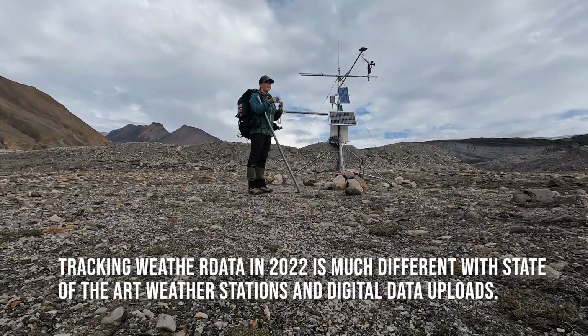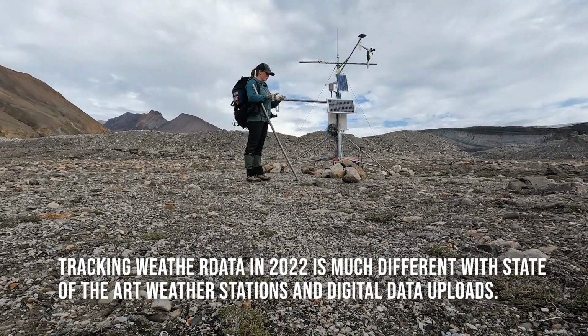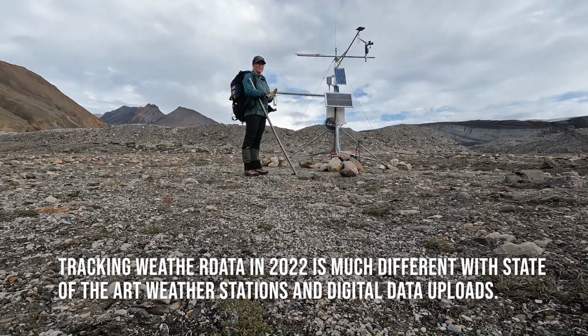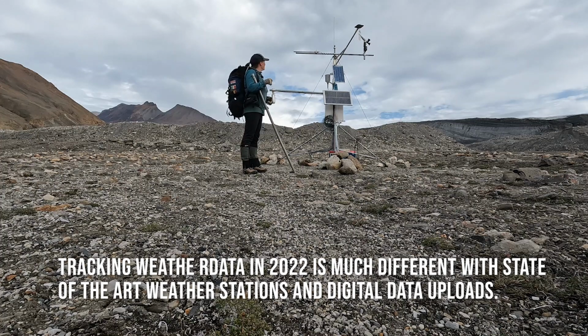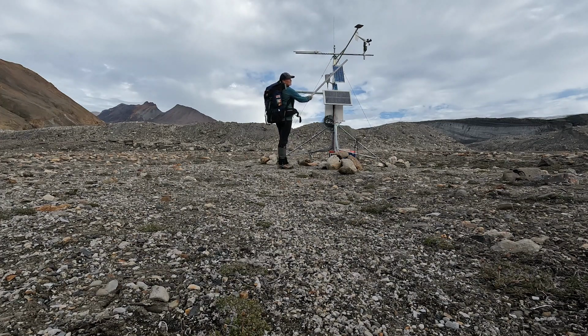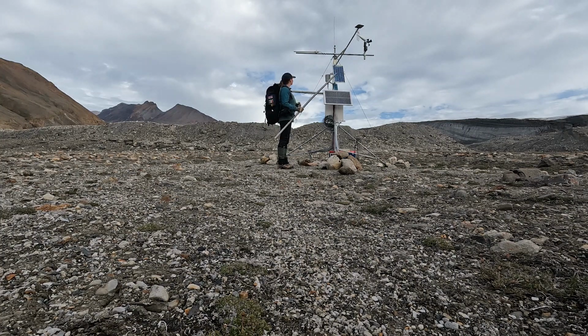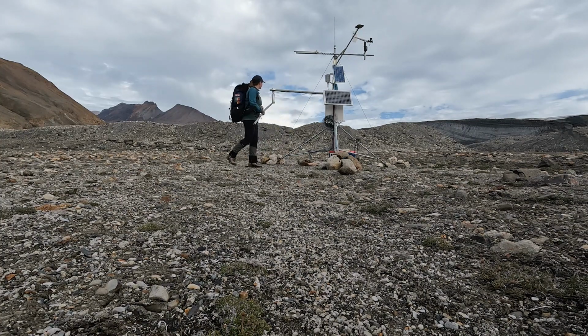We use these to measure what we call essential climate variables, like temperature, relative humidity, air pressure, and incoming solar radiation. That sensor's up here. And then here we have an anemometer, which measures wind speed, and a vane, which measures wind direction.